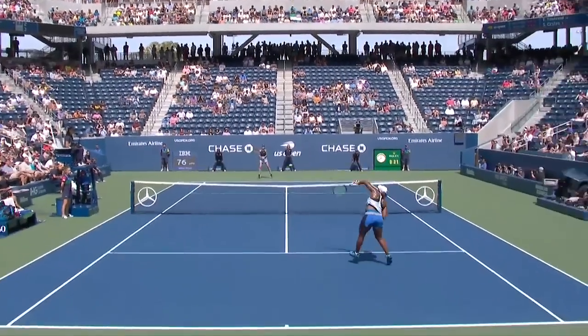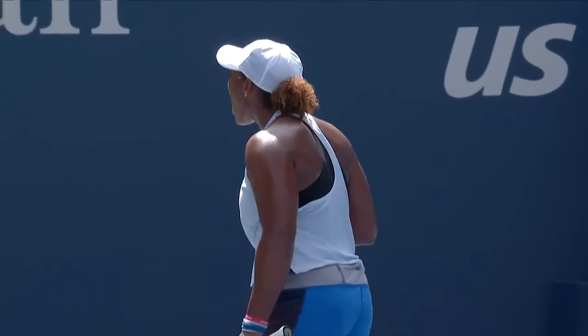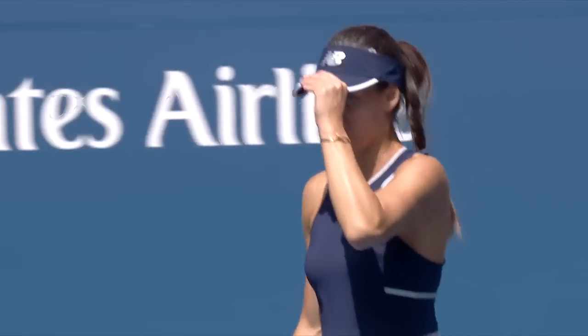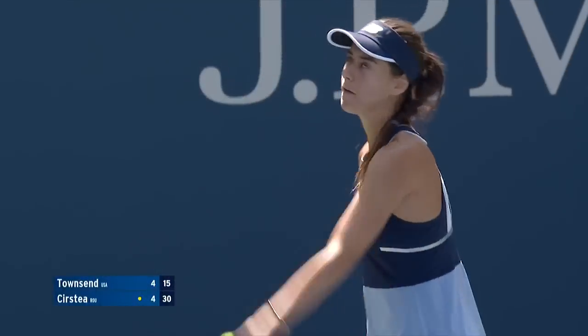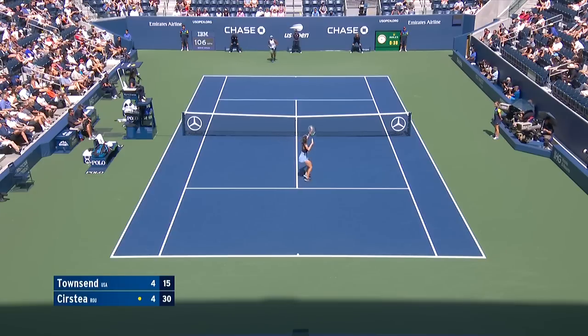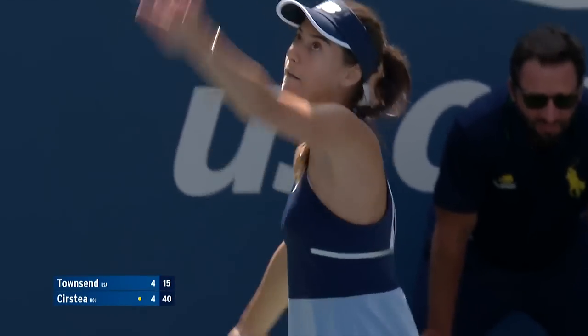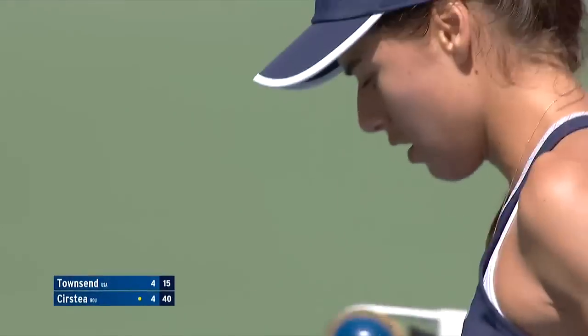Two after Townsend hits a great overhead off her back foot, great angle. Just that little release of energy, because I know she started this match a little bit nervous, but Townsend normally tries to take those in the air almost all the time. Cîrstea holds to love, first sort of routine service game we've seen, but we're on serve, 4-3 in the first on Armstrong. And again, the short return to serve leads to Cîrstea finishing it at the net.